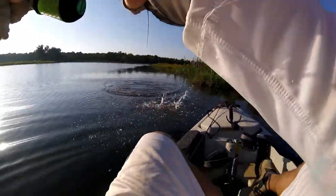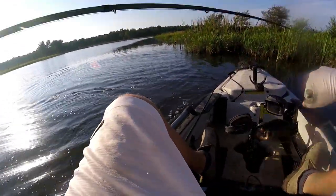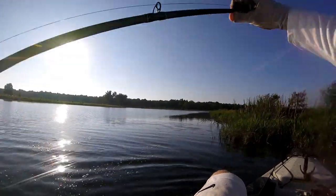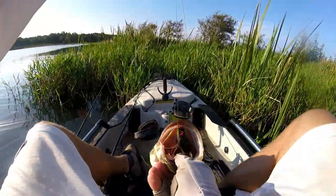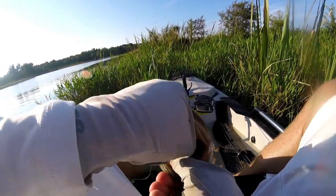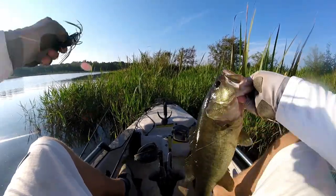That's a nice bass. Ah, yes. On the frog, baby. No. Stop it. Stop it. He choked it, too. Look at that. Choked the frog. He was barely hooked. Oh, my gosh. That guy only stayed hooked by the grace of God.